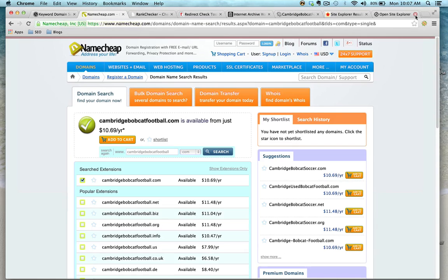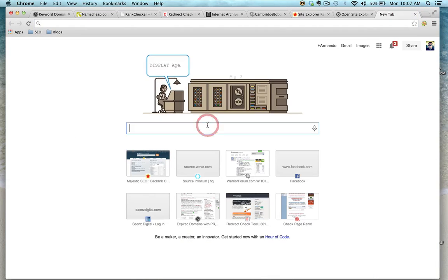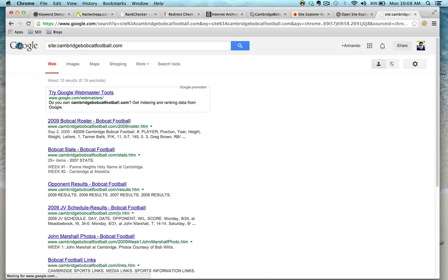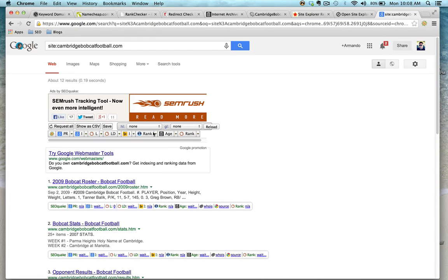There's one more check that some people do. They type in site and the name of the actual website to see if it's indexed in Google. Normally these sites are not indexed in Google because they've been dropped or they've expired a while back. But this one, for example, is. So you can see that it is registered. It's still indexing in Google.